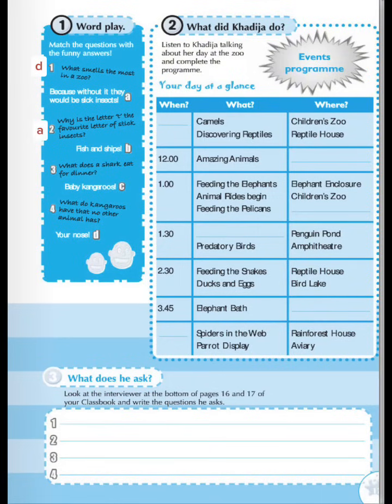Number 2 matches A. Why is the letter T the favorite letter of stick insects? Because without it, they would be sick insects. Number 3 matches B. What does a shark eat for dinner? Fish and chips. Number 4 matches C. What do kangaroos have that no other animals have? Baby kangaroos.